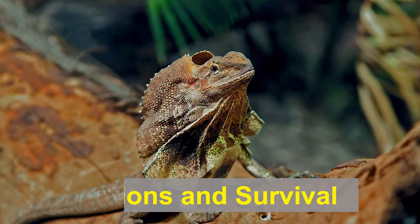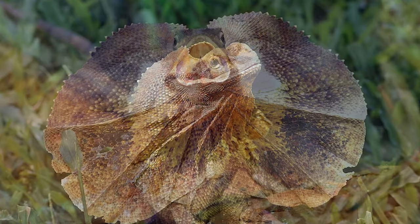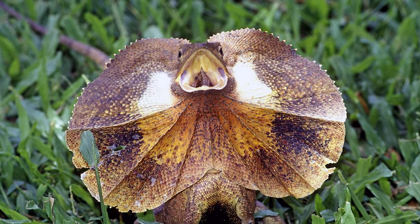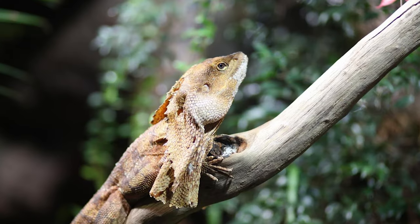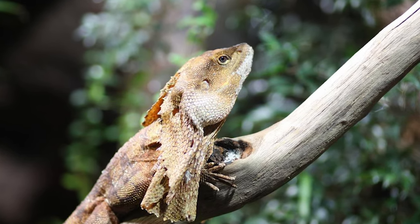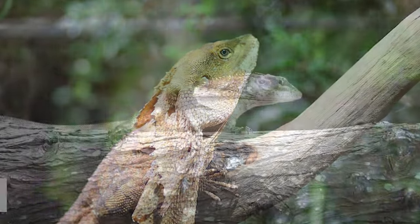Frill-necked lizards have evolved several adaptations that aid in their survival. Their frill serves as both a display mechanism and a defense mechanism, deterring predators and rivals. Their coloration and patterning provide camouflage, helping them blend into their surroundings. Their agile limbs and sharp claws enable them to climb trees and escape danger quickly. Furthermore, their diet allows them to occupy diverse habitats and take advantage of available food sources.